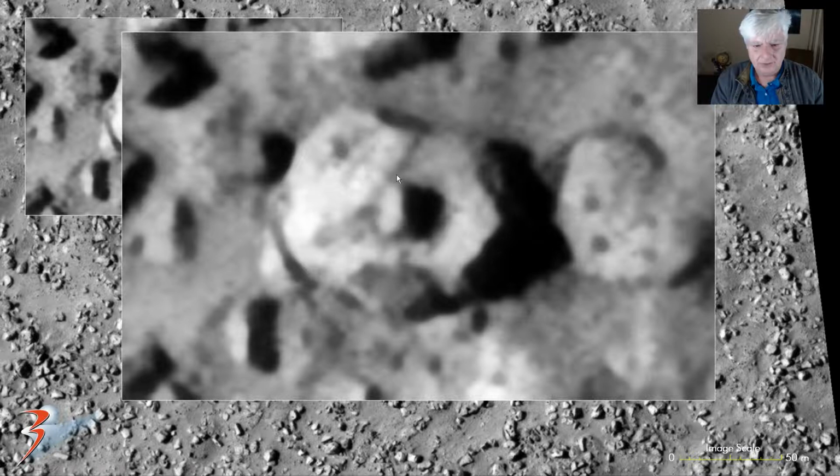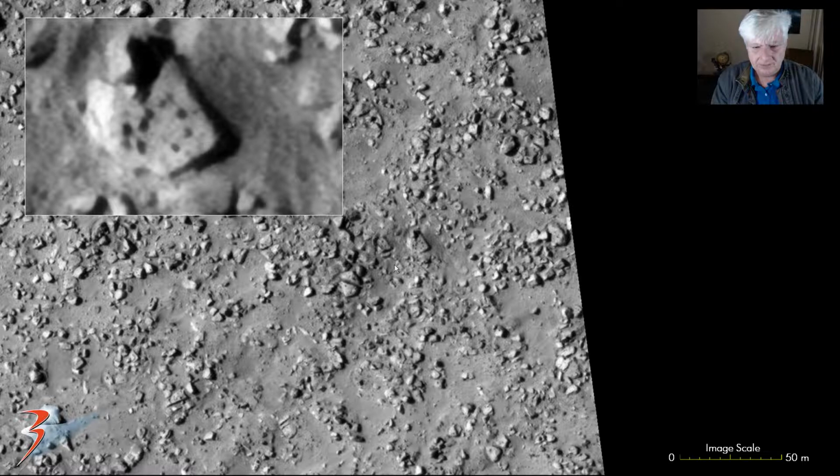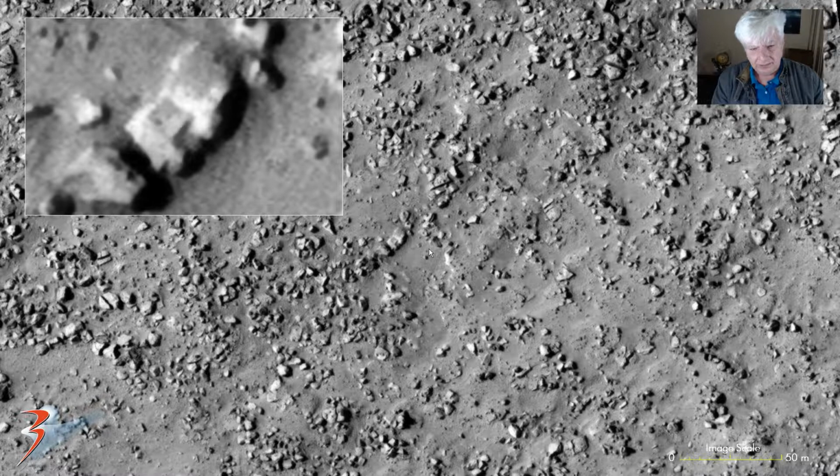The oblong feature in the center of that. Checking out that there. Triangular piece, and then arranged in a circular pattern, these darker spots. They look like little domes, straight edges, right angle, rounded corner, and then that rather weird piece right there.